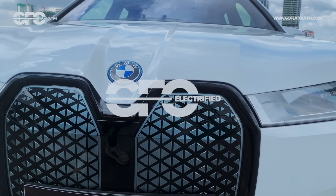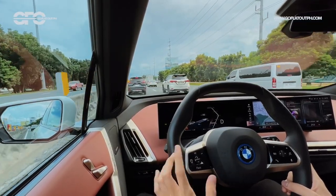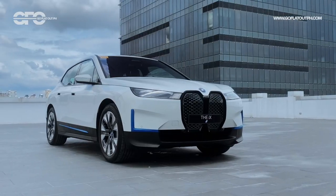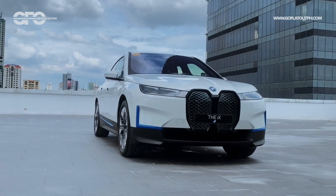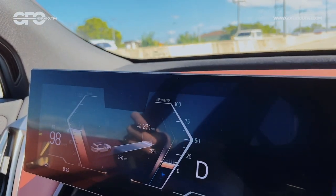So it seems you're interested in owning an electric car. And if that's the case, you've come to the right video. Together with this new BMW iX, aalamin natin what it's like to live with an electric car here in the Philippines, or at least in Metro Manila and its nearby provinces in the south.